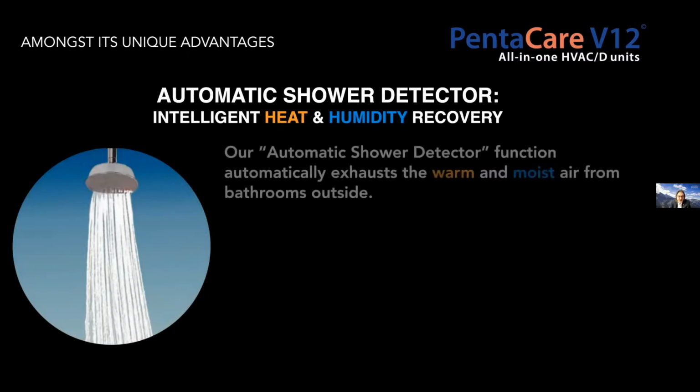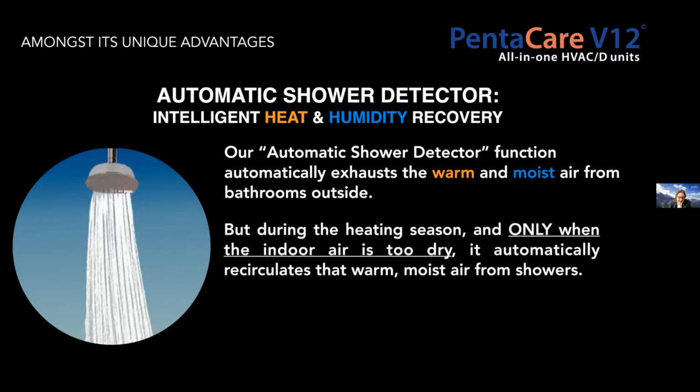When someone takes a shower, it takes only a few minutes to understand that someone is taking a shower, because there's a spike in temperature and a spike in moisture. So automatically, the machine will exhaust the warm and moist air from the bathrooms outside. But during the heating season, and only when the indoor air is too dry, it will instead automatically recirculate that warm, moist air from the showers inside.